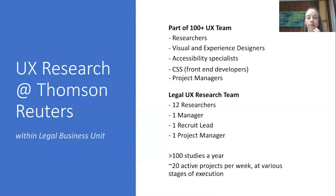And a little bit about research at Thomson Reuters. Our team is 100+ researchers. Sorry, there's some knocking. I'm not sure if that's for me, but we have 100+ researchers. We've really grown, and I started in 2008. I think we had maybe 18 of us in different disciplines in the UX team.